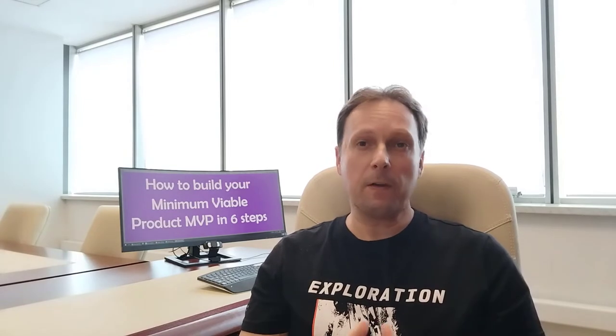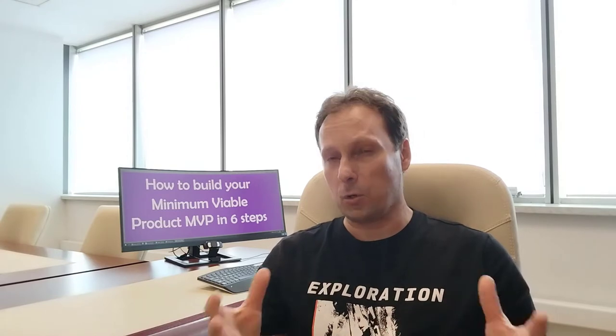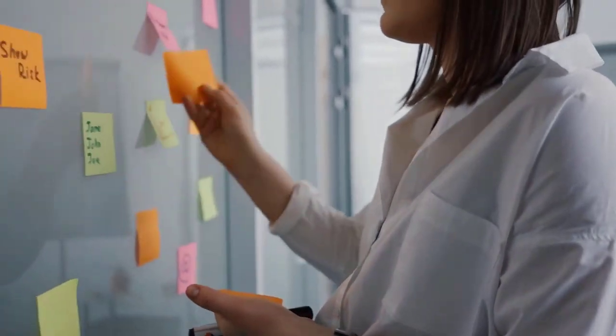And why is MVP so powerful? Well, 35% of small businesses fail because there is no market need for their products or services. But with some careful upfront planning, it doesn't have to be the kind that kills your business. MVPs, or minimum viable products, are the first sprint of your product. They help you identify your product's core features and give you something to show prospective customers.